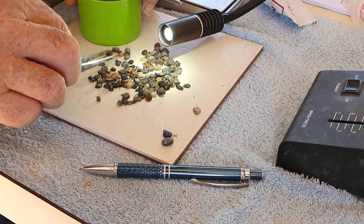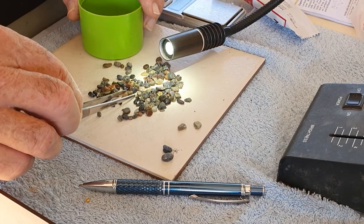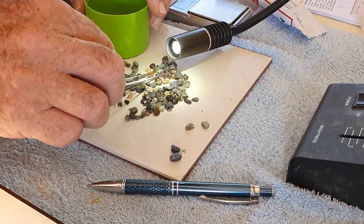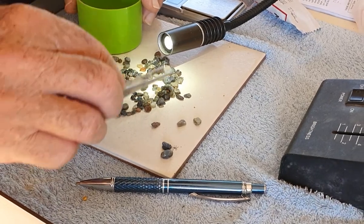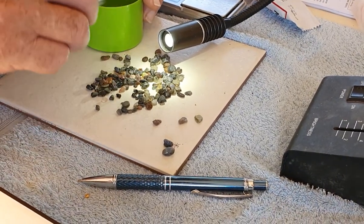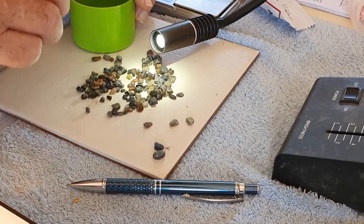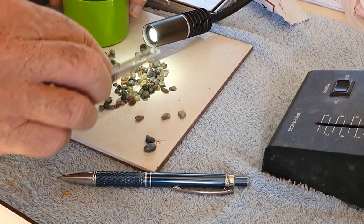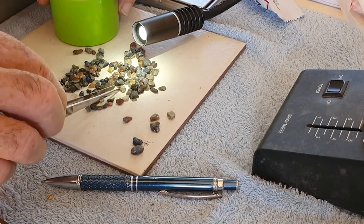Sapphires, as I said before, are blue, green and yellow. Zircons are white, yellow and red. See? So that's a zircon? Yeah. Not looking too bad. Interesting one, that one. I'll explain that one to you later as I get to it.